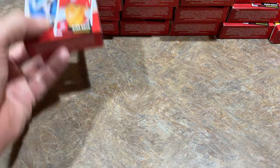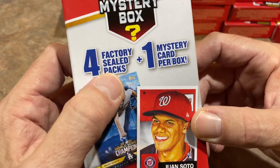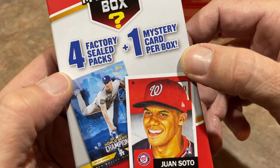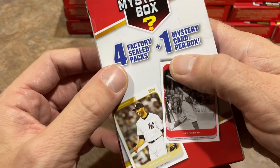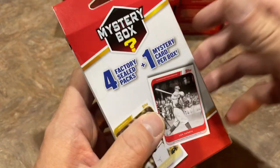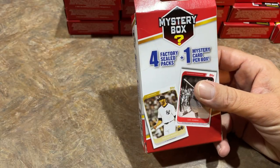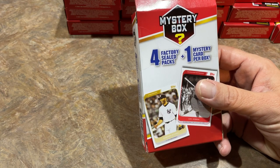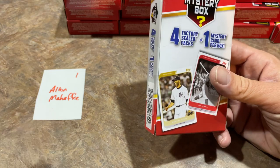Now these supposedly could have some very good things in them. There's four factory sealed packs and there's one mystery card per box. And from what I've heard, sometimes these factory sealed packs can be packs from 2018, maybe 2019. We're going to check it out today and see if this is worth picking up if it's at your local Walgreens. I don't know how much this is. I'm guessing it might be about $10 a piece or so.